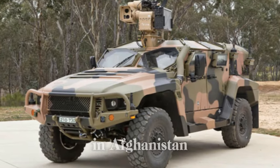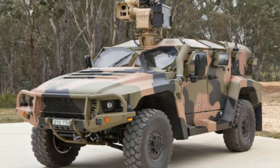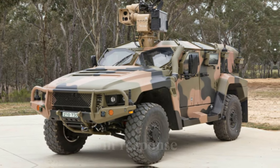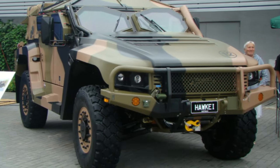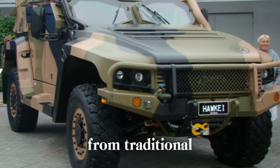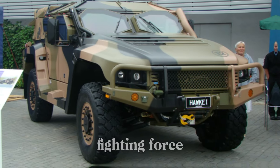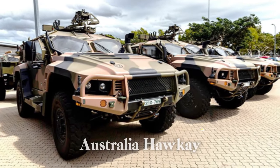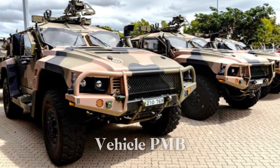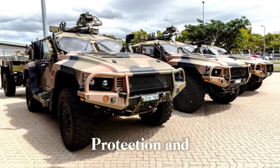The conflicts in Afghanistan and Iraq have significantly influenced modern armored warfare doctrine among leading military powers. In response to the unique challenges posed by these theaters of war, many military services have shifted their focus from traditional tracked and wheeled vehicle designs to developing a more agile and lightweight fighting force. Central to this transition are vehicles like the Thales Australia Hawkei Protected Mobility Vehicle (PMV), which embodies the evolving priorities of mobility, protection, and reliability.